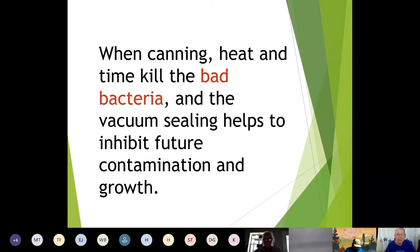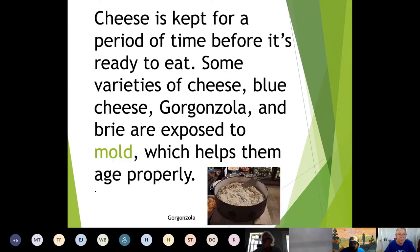When you're canning, heat and time is what kills the bacteria, the bad bacteria. And then of course your jars are vacuum sealed, and that helps to inhibit the formation of the bad bacteria in the future so that you can keep it for a number of months or years. Cheese is another example. This is where we're using mold. You wouldn't normally think of mold as being good on things, but in some cheeses you need it to develop the flavor and help it to get ready to eat. Your brie, your blue cheeses, that mold's going to help it.